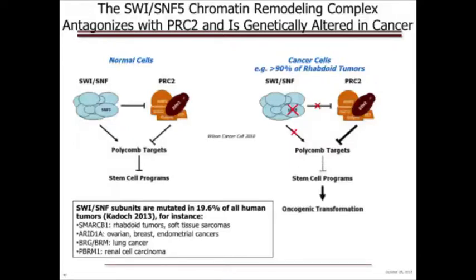This group was looking at the role of SWI/SNF in its relationship with PRC2, the complex which has EZH2. What they report in their model is that in a normal circumstance, SWI/SNF seems to have somewhat of an antagonistic relationship with PRC2. That's both at the level of transcription of EZH2 and at the level of the actual polycomb target genes. This antagonism is important for keeping stem cell programs suppressed.